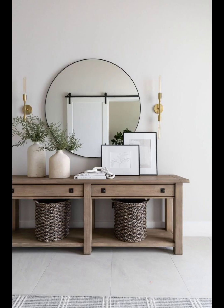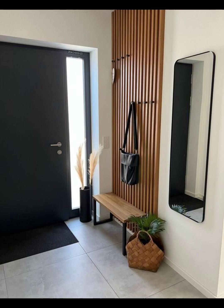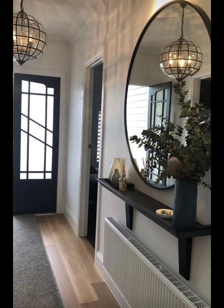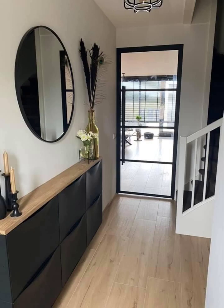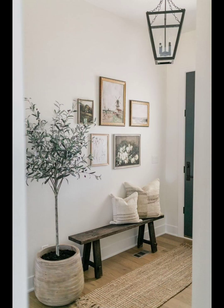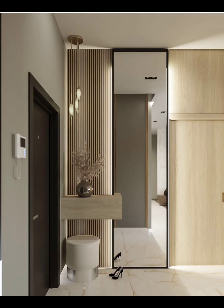So, if you want your entryway to look cool and clean, go for minimalistic. Get a sleek table, add a mirror to create space, and choose a couple of special items to show off. Trust me, when it comes to decorating, sometimes having less stuff is the way to go. It is like a magic trick for making your entryway look awesome and welcoming.